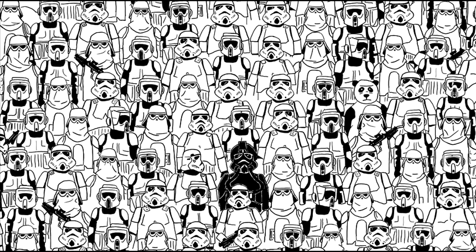One flag is actually different than the others. Once again, I'll ask you to find the panda. This is almost impossible.